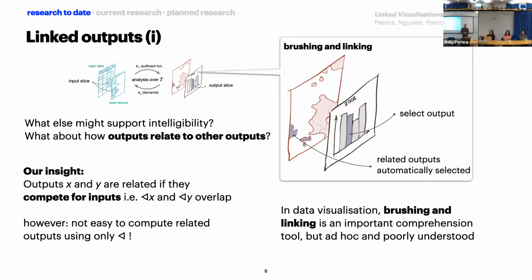So you might wonder why we can't use the right triangle that I mentioned earlier, because at least it points in the right direction. So the problem there is just that it answers the wrong question. It says, of a set of inputs, what are they sufficient for? So in other words, find me all the outputs whose demand lies within the set of inputs, rather than find me all the outputs whose demand intersects in a non-empty way with a particular set of inputs.